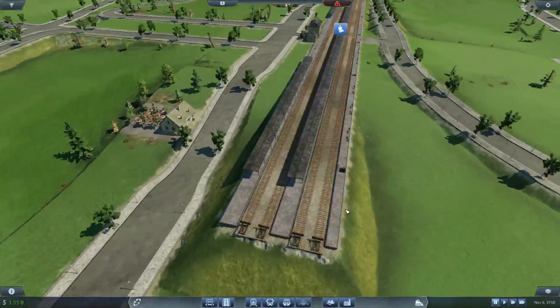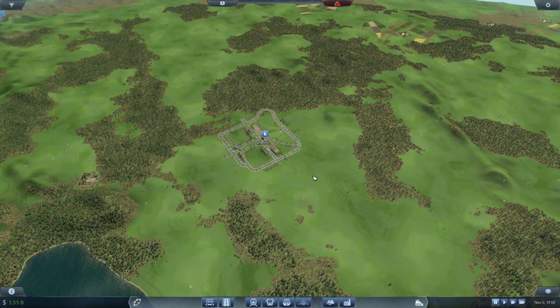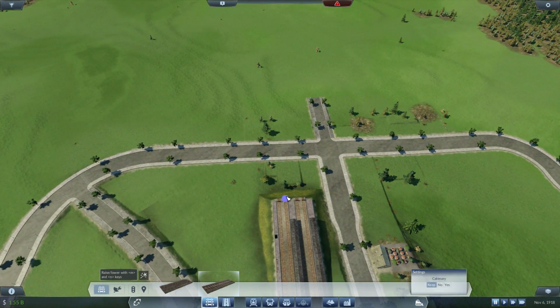4 tracks. Is 4 tracks going to be enough here? Is every train going to be stopping in Sudbury? How many trains are going to be stopping in Sudbury? Not many. I suppose I can just use them on... I can just swap them over. So yeah, that's okay.